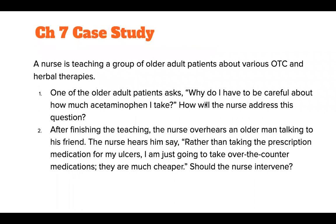All right, here's a case study. I'll have you complete this and I'll have the answers posted. So a nurse is teaching a group of older patients about various over-the-counter and herbal therapies. So first, you're thinking older adult patients taking extra meds. Do you have any concerns there? So my concern would be polypharmacy, right? Where they're taking so many drugs and then we start to add over-the-counter medications and herbal supplements into the mix.